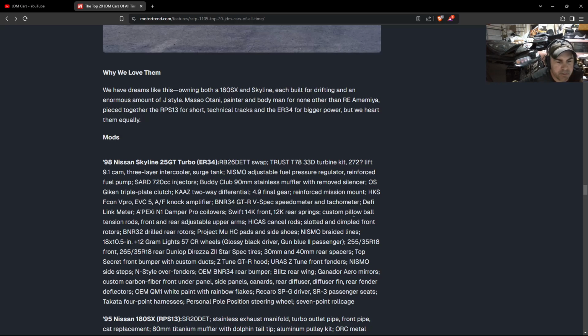Let's see. Z-Tune GTR hood, Urus Z-Tune front fenders, Nismo side steps and style-over fenders, OEM BNR34 rear bumper, Blitz rear wing, Ganador aero mirrors, custom carbon fiber front under panel, side panels, canards, rear diffuser, diffuser fin, rear fender deflectors. A lot going on in that rear. OEM QM1 white paint with rainbow flakes. So QM1, I believe, is the OEM paint code. Correct me if I'm wrong, but if I'm reading that right. Recaro SPG drivers. I'm going to miss Recaro.